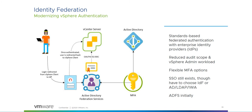Let's just plug into them and let them handle things like MFA, or multi-factor authentication. And so with vSphere 7, we support Active Directory Federation Services out of the box. Essentially, there's a lot of different technologies that can tie into ADFS, like MFA solutions. Let's leverage those to log into ADFS, which then proxies that authentication to vCenter Server. So in effect, we're able to offload to things like ADFS, which is what we support with vSphere 7, and let vCenter focus on the things it does well, like managing the vSphere environment.